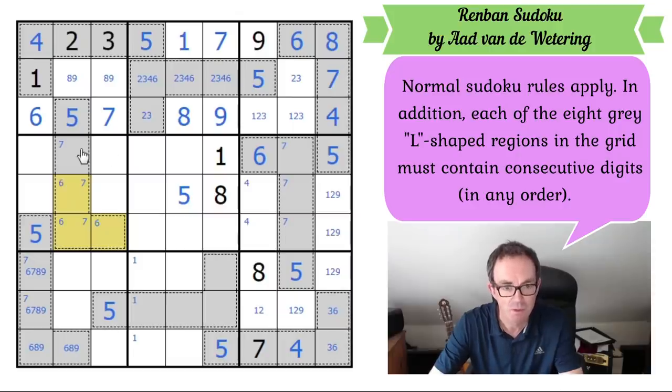But now, as there's a 7 on this region, there can't be a 1 on it. So where does the 1 go in this box? It can only go there. That's got to be a 1. So that's not a 1 over there.